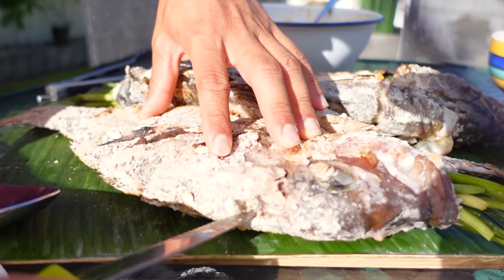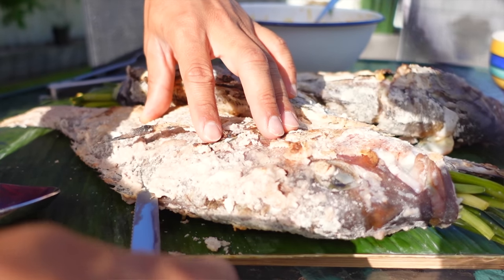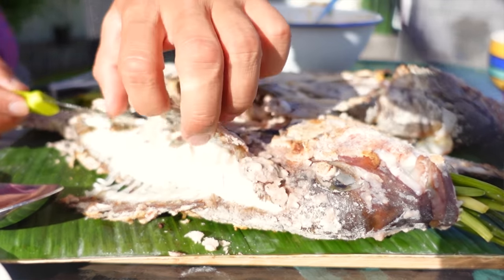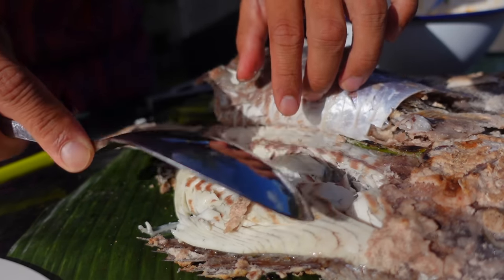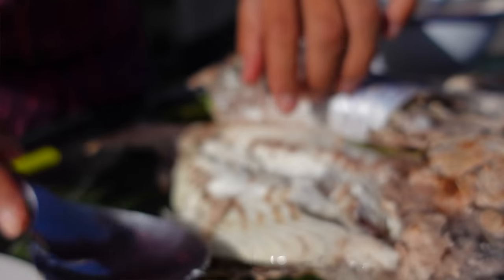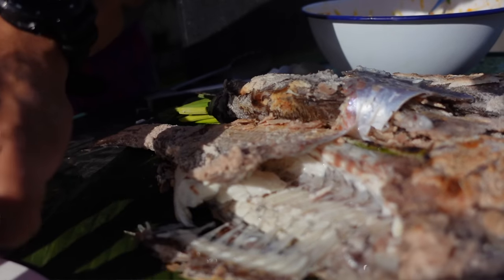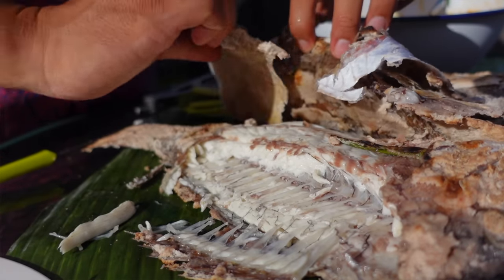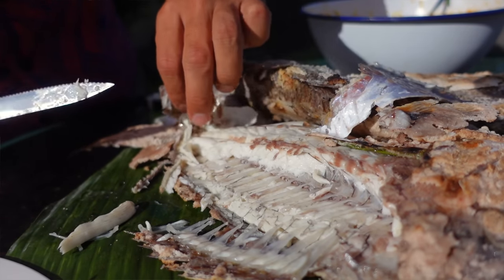So we're just gonna cut the skin first. And we'll peel off the whole skin. There you go. Look at that. Look at how succulent this meat is. So juicy. Look at that. Basically take this whole entire skin off. The skin's gonna be a little too salty to eat, but if you like that, you can feel free to eat it.